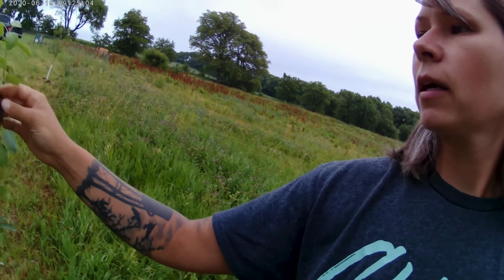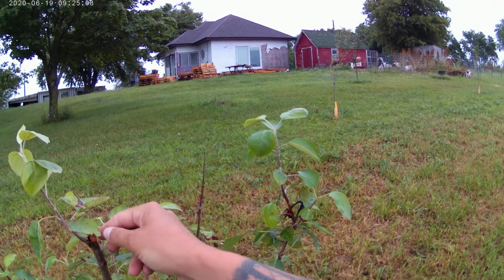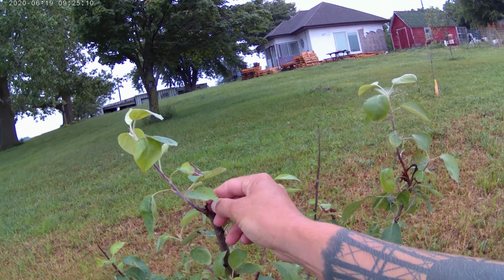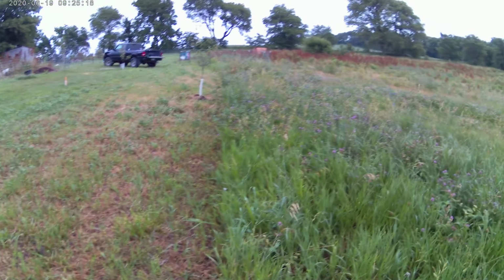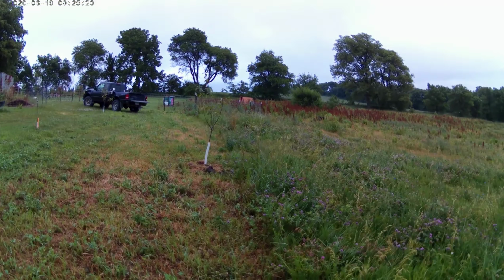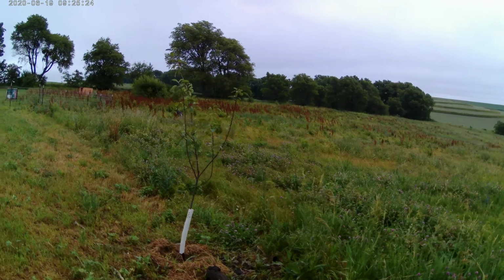This one had lots of dead on it, so I trimmed that off. So hopefully that was the right thing to do. Other than that, looks pretty healthy. And then over here is the Fuji that we got.